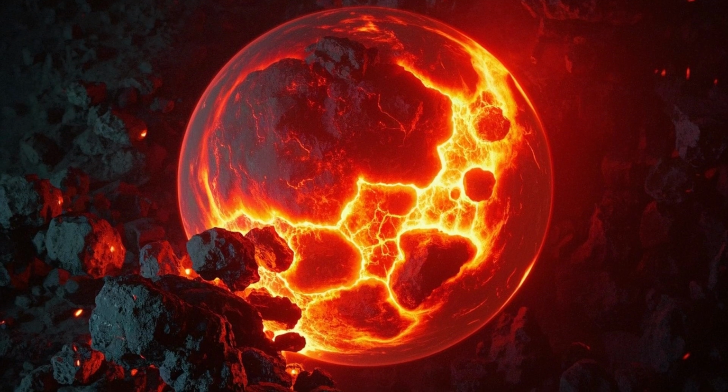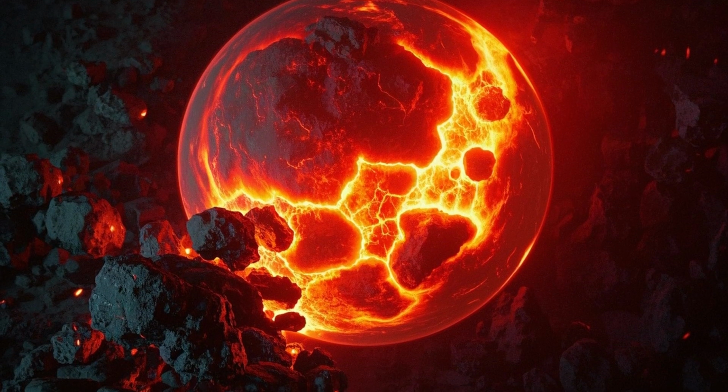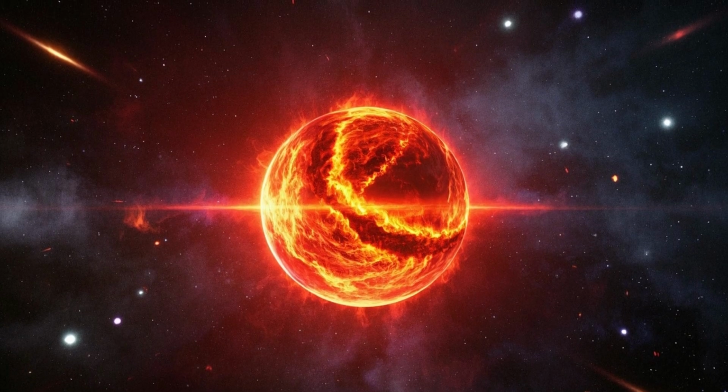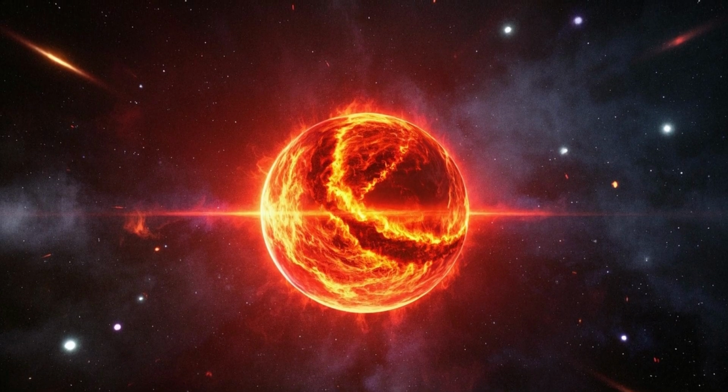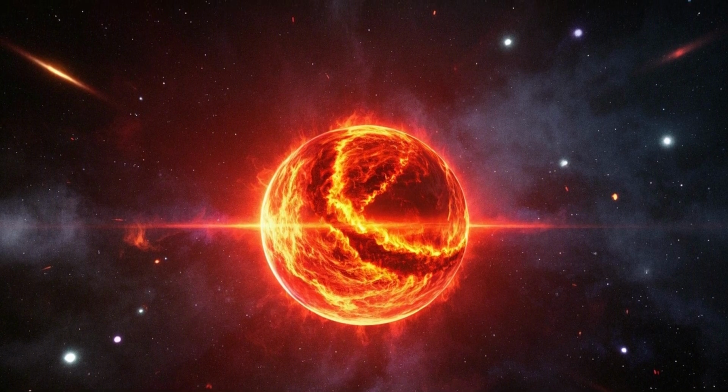Kepler-10b was one of the first rocky exoplanets discovered and has a surface hot enough to melt iron. Kepler-70b is even stranger, orbiting its star in just 5.7 hours and having a surface temperature over 12,000 degrees Fahrenheit.